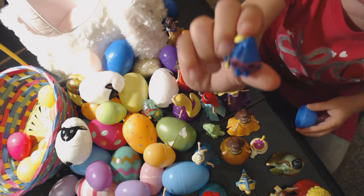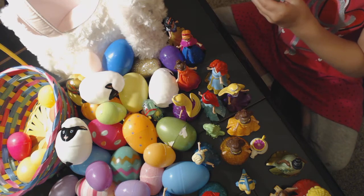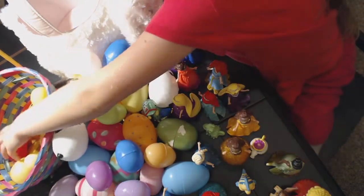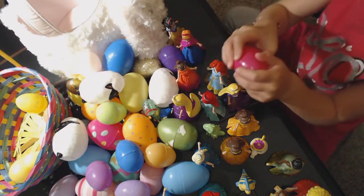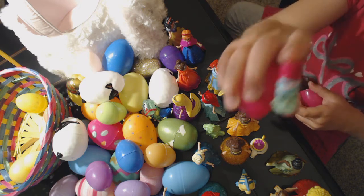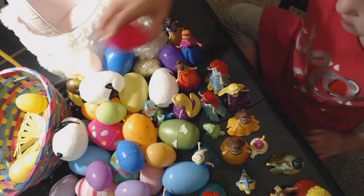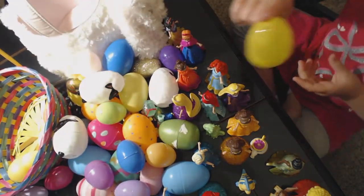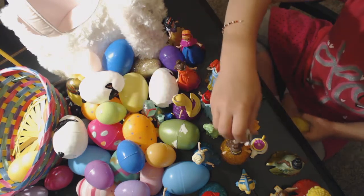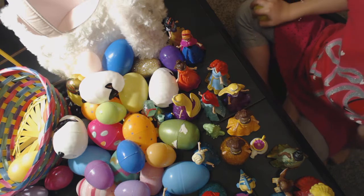I found another one. Her name's Posh Pear. What's in this pink egg? Another Shopkin. Lip gloss. What's in here? Ooh, it's Olaf. I think on Elsa, I'm really excited. We still need to find Gus Gus.